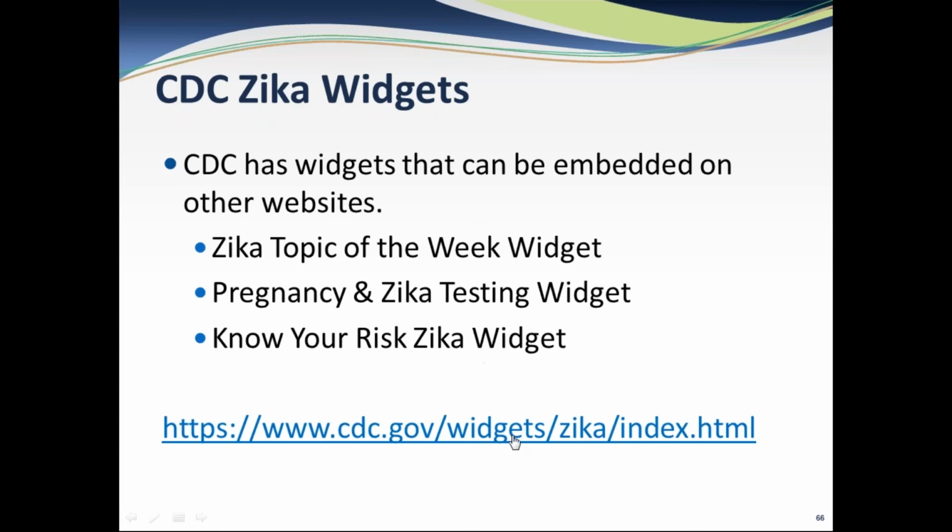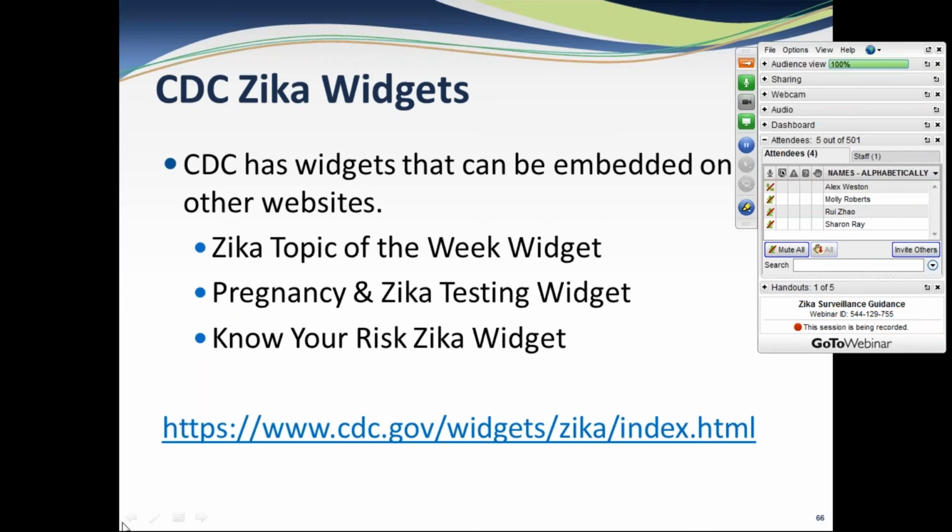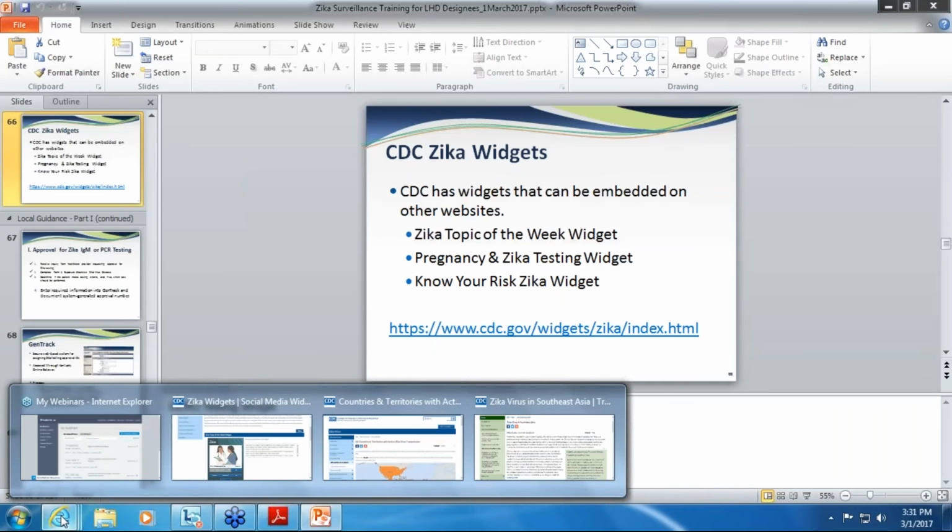I'm going to show you a CDC Zika widget. CDC has these widgets that can be put on your websites. There's a topic of the week. There is a pregnancy and Zika testing widget and a know your risk widget. All of these are really helpful, and I'm going to show you guys this one.